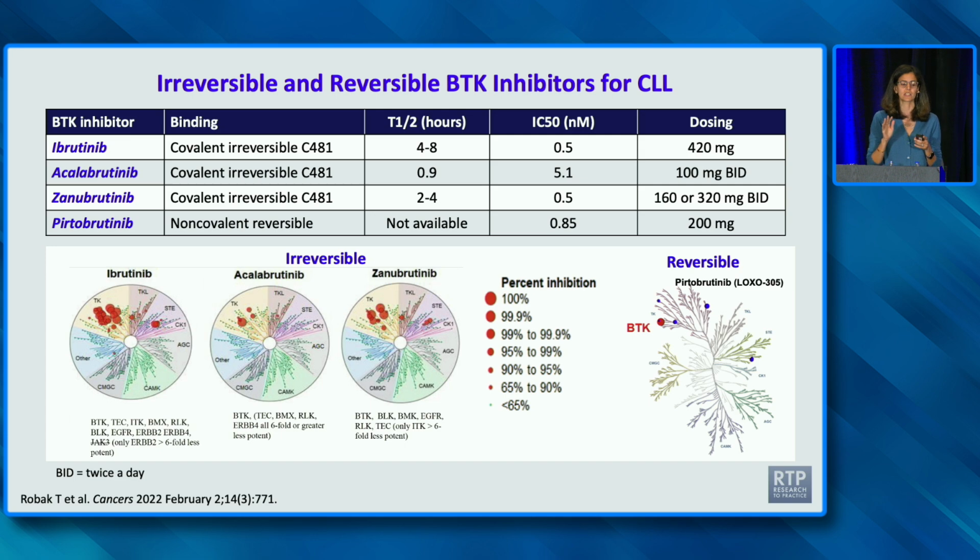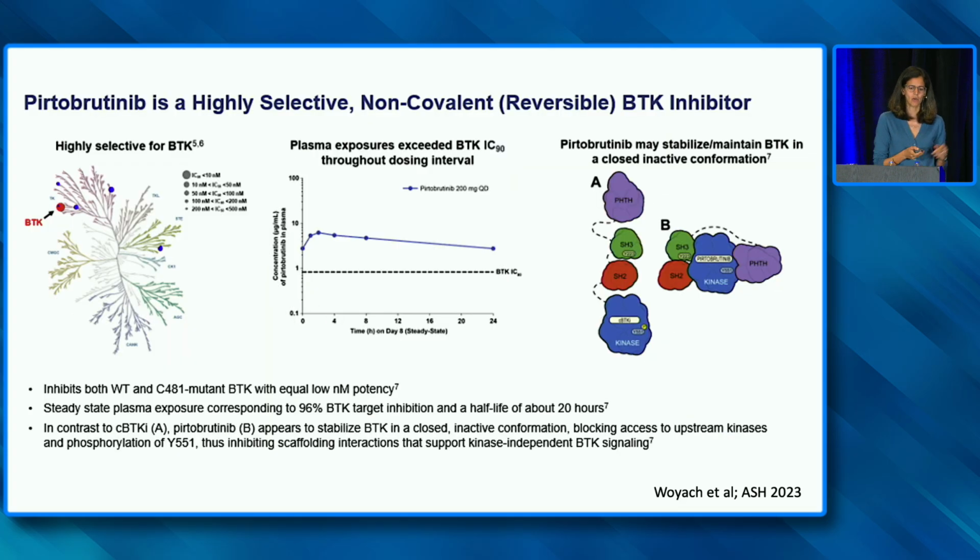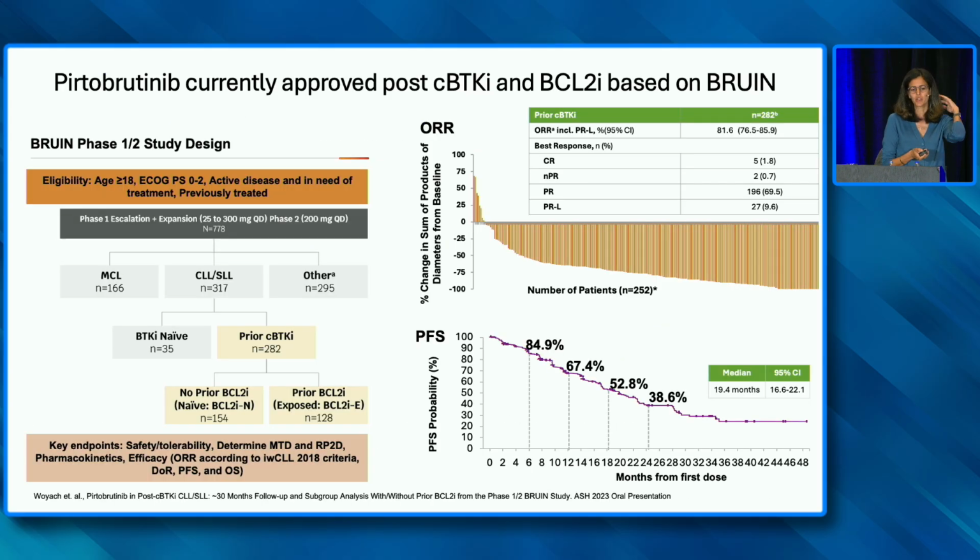So please do not see this just as another me-too drug. This is very different. The same target, Bruton tyrosine kinase, but different indication and different mechanism of action. So we did talk about Pirtobrutinib. Pirtobrutinib was first investigated in a phase 1/2 study called the BRUIN trial.